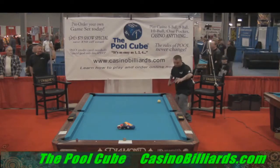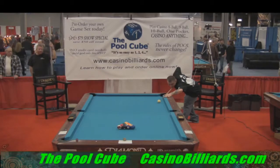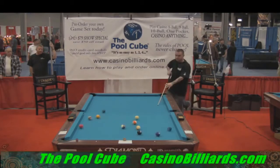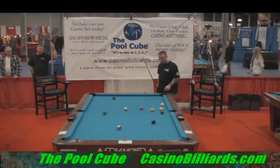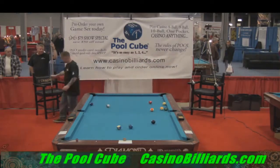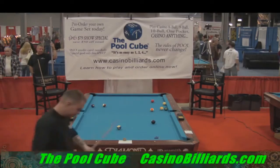The point is 4. Josh rolled a 4 on the pool cube, so the bet for this rack will be 4. At the beginning of each inning, the bet can be raised by the person in control of the cube.